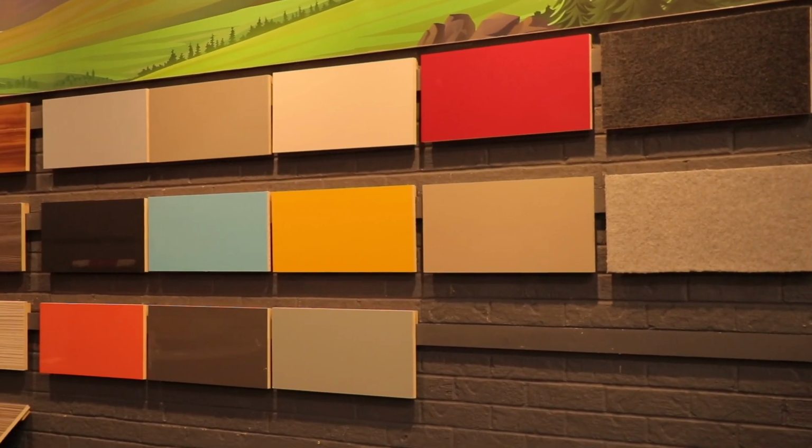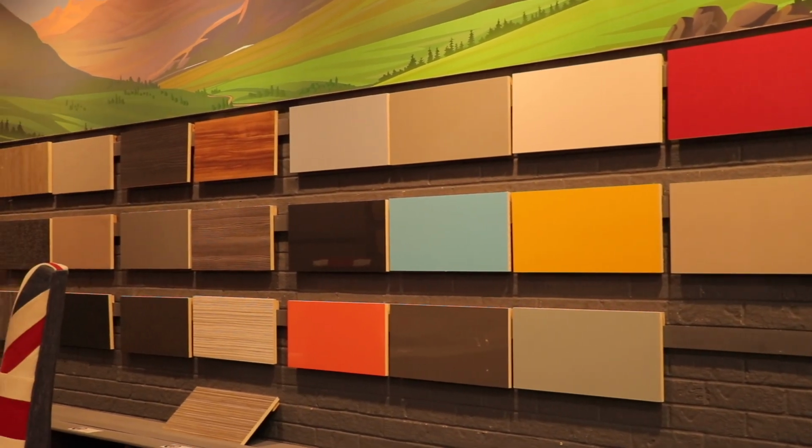On this wall here, look at the variety of worktop that you can get in the van. There's such a choice of colours and style of your worktop space, your cupboards, your kitchen area. That's all here in this lounge.